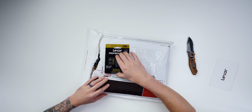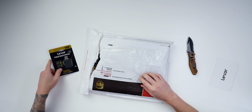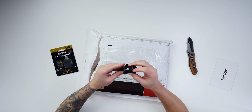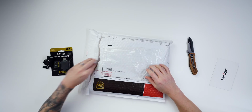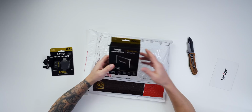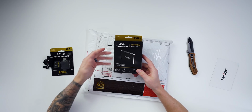So got the note, got a SD card here. Looks like a little microfiber cleaning cloth inside of its little case. And this is really interesting. I did not know Lexar actually had portable SSDs like this.